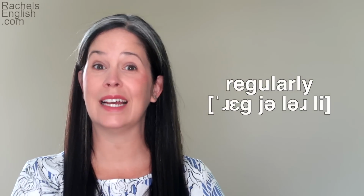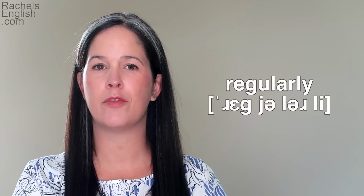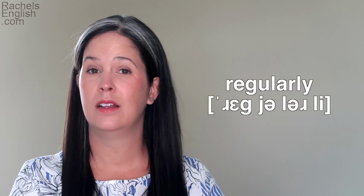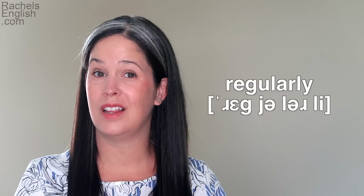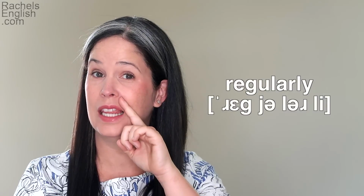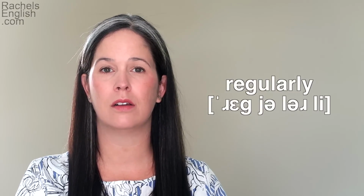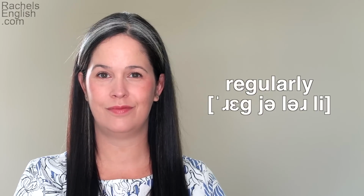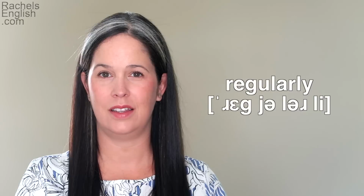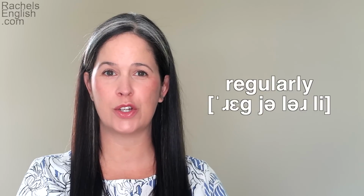Now we have an L again, and it's at the beginning of the syllable again, so it's a light L. So the tongue tip comes back up for the light L. It pulls back for the R and goes right back up. Lurly. You don't have to move your jaw very much, just move the tongue. And finally, the tongue tip comes back down for a quick, unstressed E, li. Whew, okay, let's do this whole word, holding out our R's and our L's.